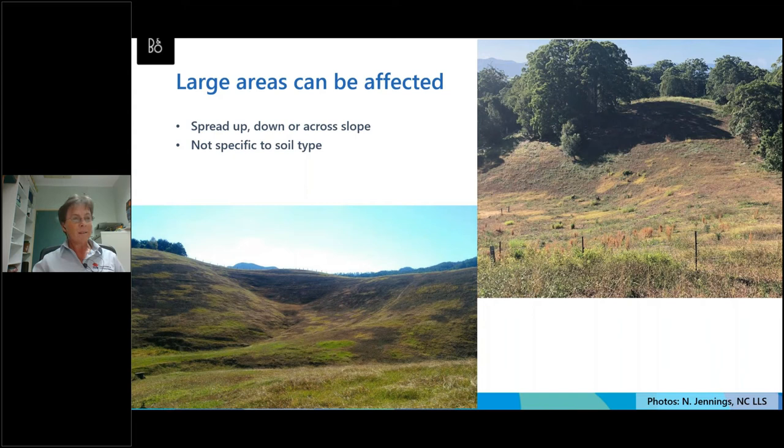And in some cases, there have also been reports of all or the majority of properties being affected. Now, dieback appears to be able to spread up, down and across slopes, and it's not specific to any particular soil type.